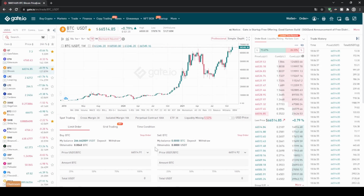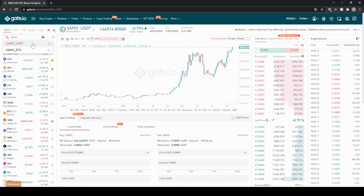All right, so in this case, we want to buy the cryptocurrency Samoyedcoin. So we're just going to go up here to the search bar on the left and type in the symbol for that, which is just SAMO. And there we have it, SAMO USDT. That's the one we need. So we're just going to click on it.